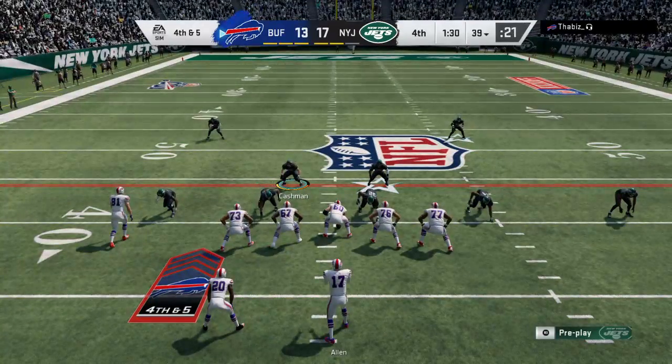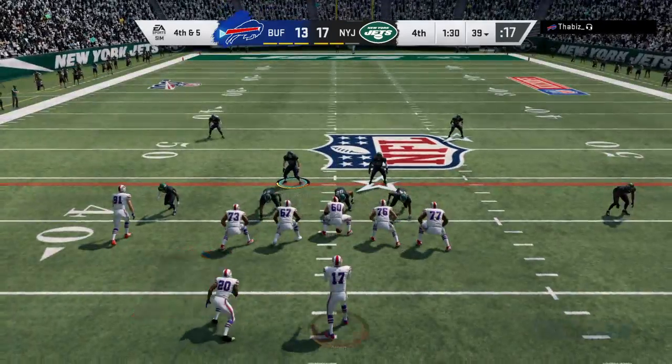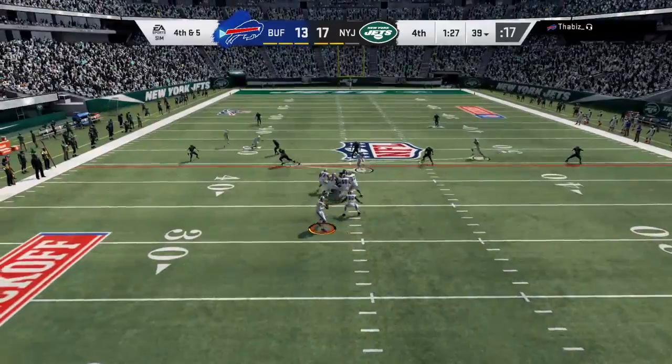Check. 53's Mike. Check. 53's Mike. What we got? What we got? What we got?